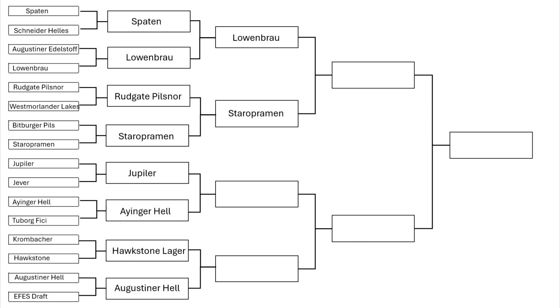Okay, so here we are for the third quarterfinal in the Ultimate Supermarket Lager Championship. Before we go any further, let's have a look at the table. So here's the quarterfinals, how they are panning out so far. Lowenbrau's already made it into the semi-final, and if you remember in the last one we had the Staropramen that moved past the Rudgate Pilsner, both beers very nice, but the Staropramen was better.